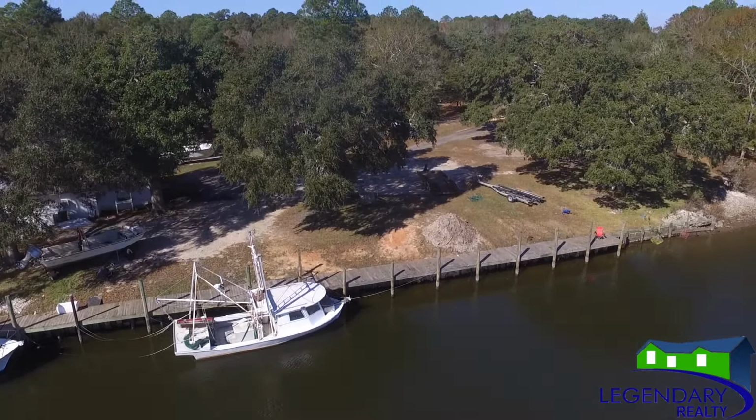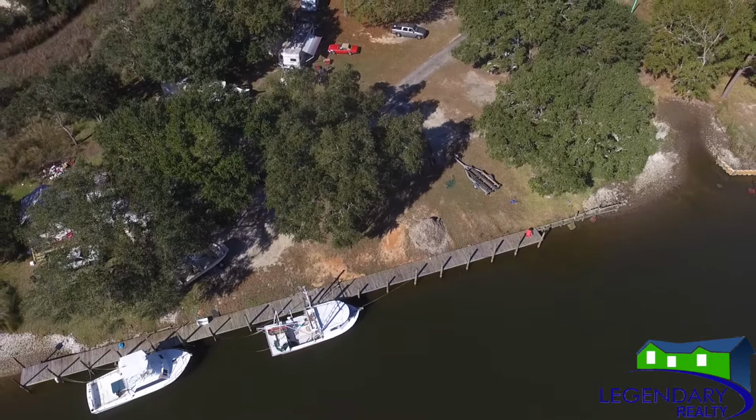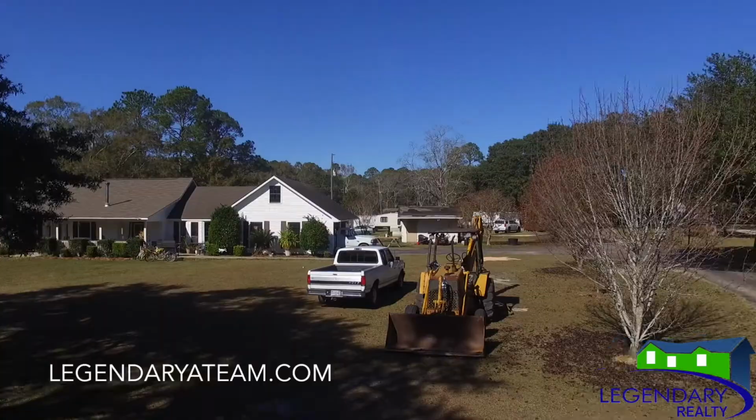South Mobile County, right here off of Bellingrath Road. Yes, they've turned it into an RV park, an RV camp, whatever you want to call it. But the address here is 14921 Bellingrath Road, Coden, Alabama, just south of Bellingrath Gardens in beautiful South Mobile County.